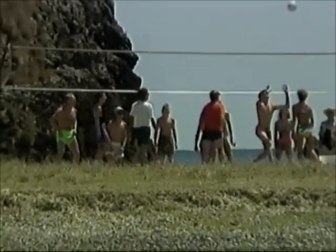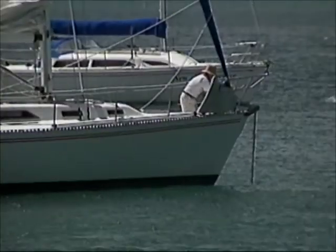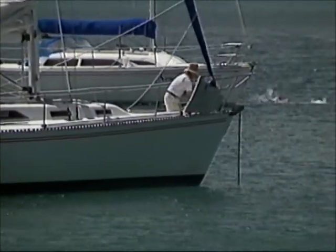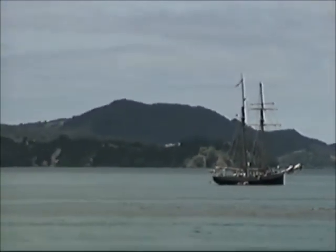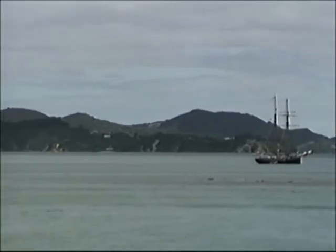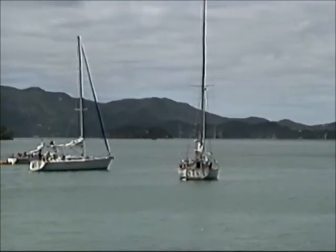Summertime in the Bay of Islands begins officially in November and runs through to about April or May. The temperatures during that period average between 80 and 90 degrees Fahrenheit. During the evenings it cools off quite nicely, and once the sun has basically gone down, the seas drop off and you're in a beautiful, tranquil anchorage for the evening.